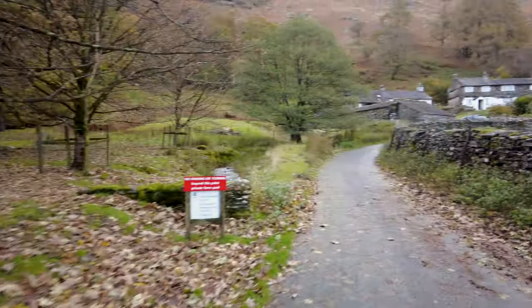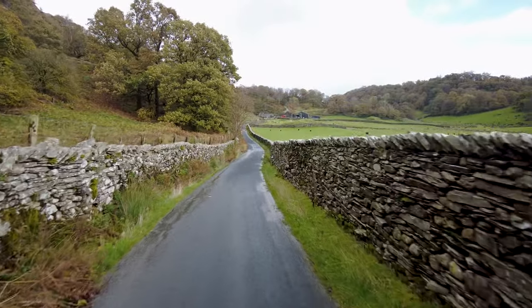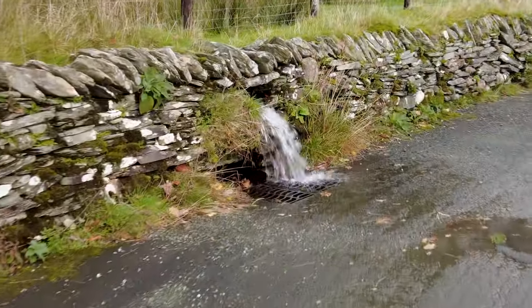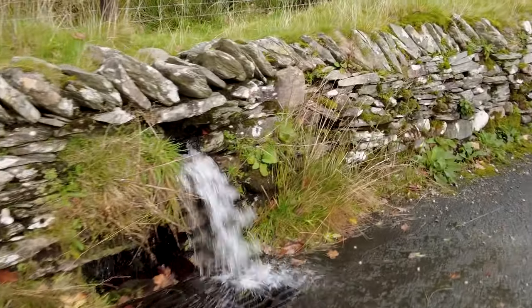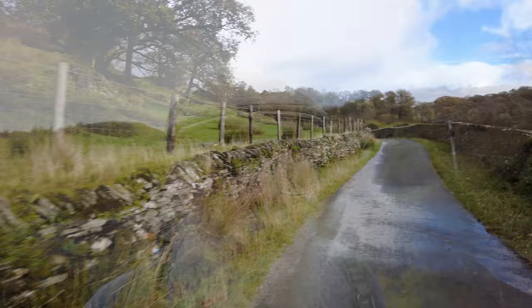Well, good morning. Can you find me out and about in the Lake District again? And we're not awfully far from where the last video came from. We came from Tarn House. And if you more or less go due west from there, you come to where I am now, which is, well, I'm heading towards Slater Bridge and Cathedral Cave.